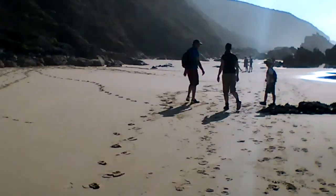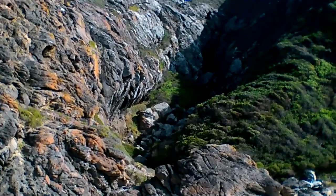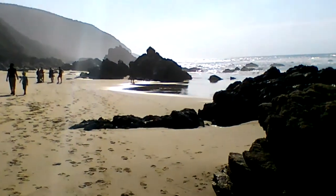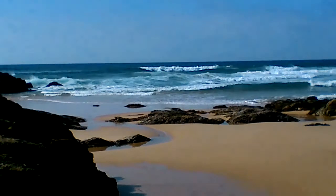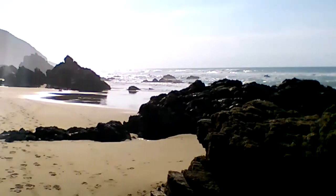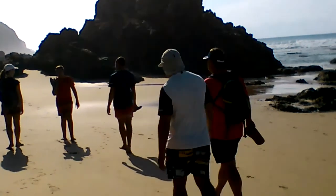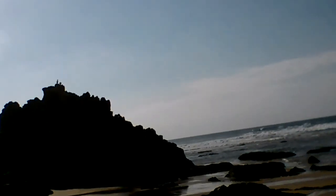It's about 5 to 8, and there's a valley on the left hand side as you're going up the beach to the caves. Or a rift. It's really a lovely day for a hike. Yeah, it's just about 8 o'clock now. That rock in front, the birds on top. I believe that rock is called High Rock.